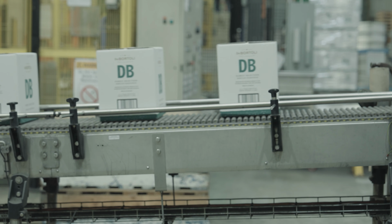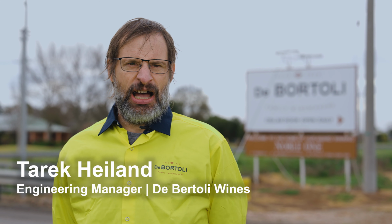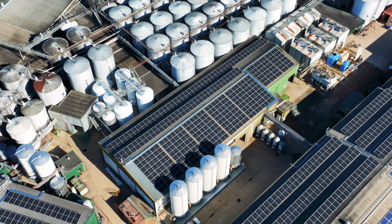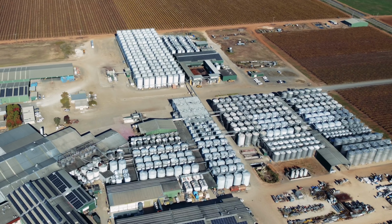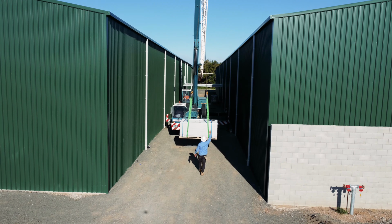Bortoli has been on a renewable and a waste reduction strategy for a long time. We've been very, very proactive over the last decade, dropping our power usage by at least 10% annualised. We are quite a large site. To put it in perspective, we have probably 1,000 very large tanks. It wasn't an easy task trying to shoehorn that amount of solar onto our existing roof space within our structural constraints.